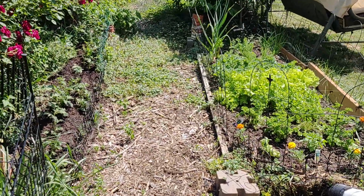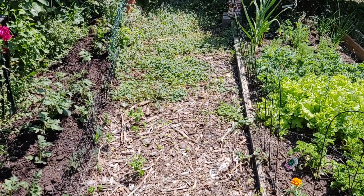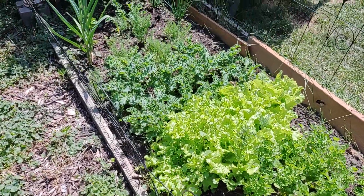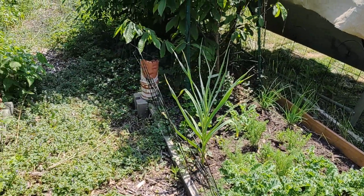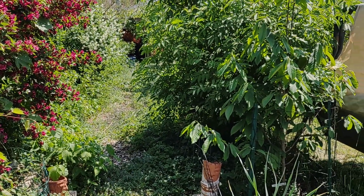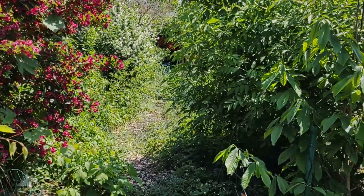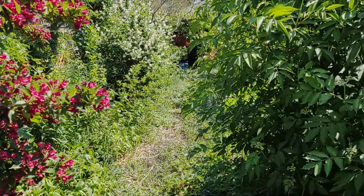So this kitchen garden's got some potatoes to the left, salad greens and herbs to the right. Everything's growing really well. It's been making lots of salad. It's growing here in the shade of some pawpaw trees and black elderberry bushes so that it doesn't get too hot. I'm going further into the woods here that's really dense now.